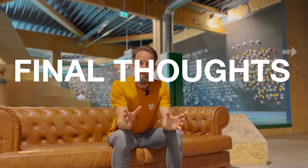So active and passive spaces. It's really important that you figure out how many people you want to have passively in the gym and how many active. So if you have 5 climbers, do you have 20, do you have 30, do you have 40 people passively? And do you have the space for them to nicely sit and relax?